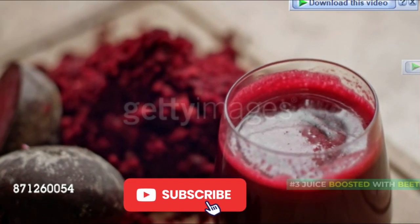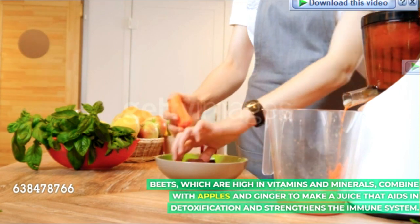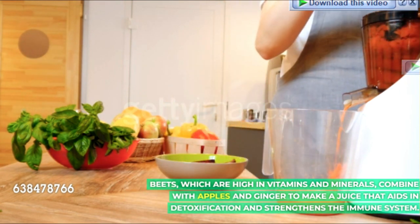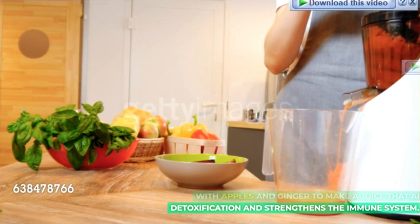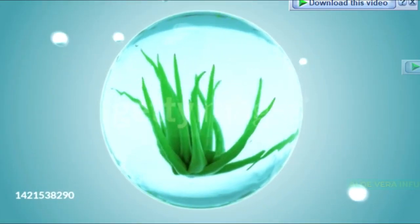Number 3. Juice boosted with beetroot. Beets, which are high in vitamins and minerals, combine with apples and ginger to make a juice that aids in detoxification and strengthens the immune system. Aloe vera infusion.